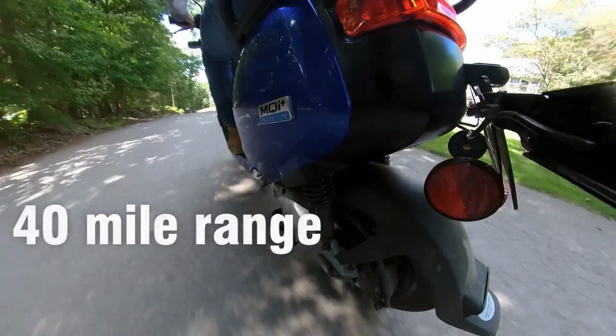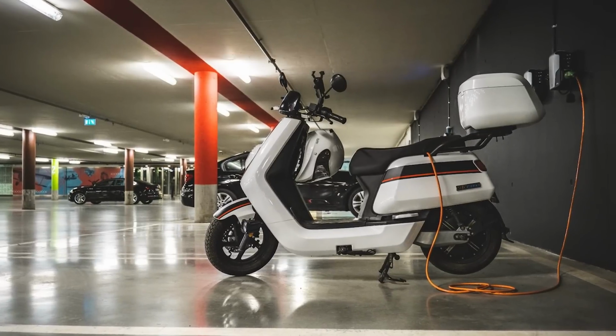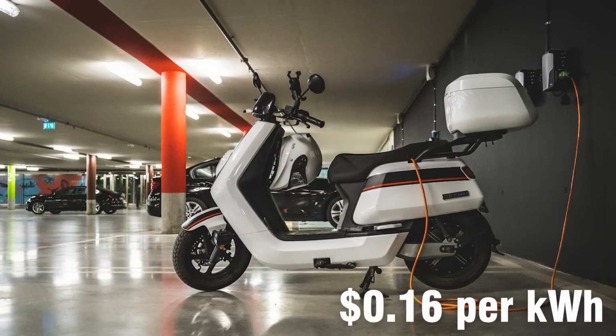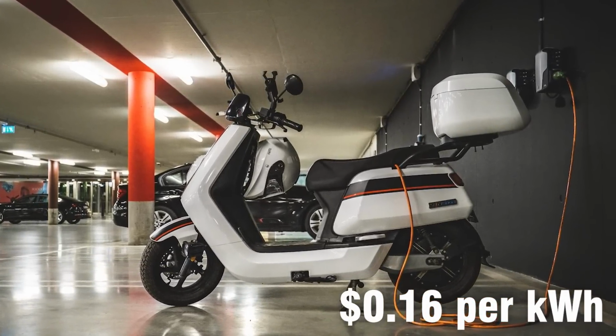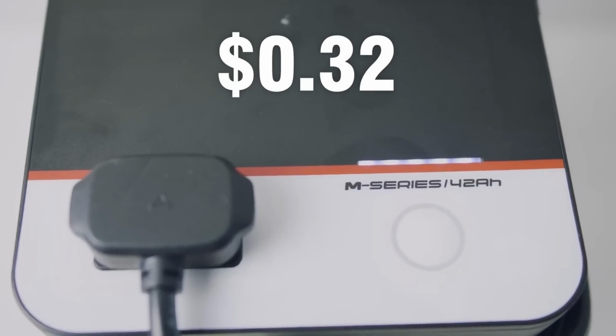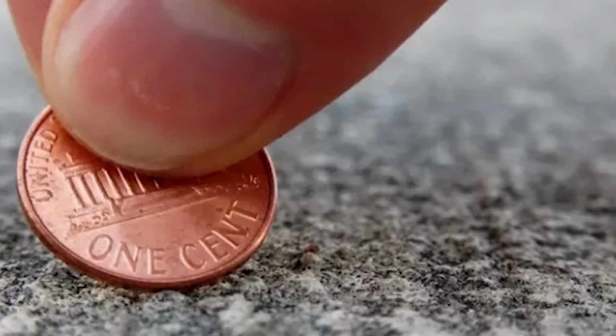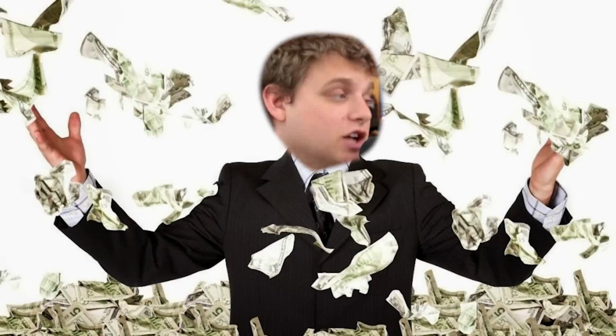It has a range of 40 miles and a 2 kilowatt hour battery. At the average American electricity rate of 16 cents per kilowatt hour, that would mean that a full recharge of the MQI would cost 32 cents. You said cents instead of dollars. 32 cents. 3 dimes, 2 pennies. So that means the cost per mile would be 0.8 of 1 cent? Yeah. If you found a penny on the ground for every mile you rode, you'd be cash positive.